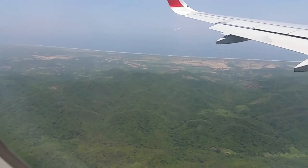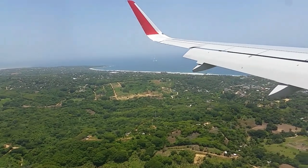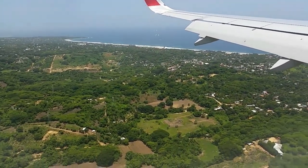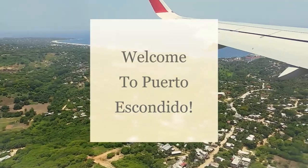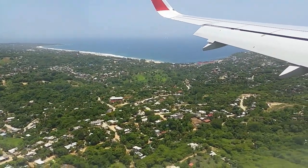You just fly yourself over to Oaxaca. We actually had to start in Mexico City in order to get here from Cancun. And as you can see now, you're flying over what is Zicatela and Puerto Escondido. I've finally arrived. It took a while to get here because there was no direct flights, but it did only cost about 1,500 pesos, about $75.